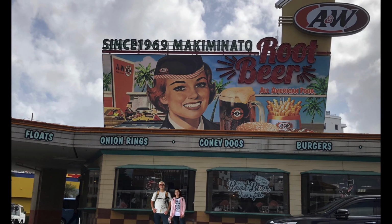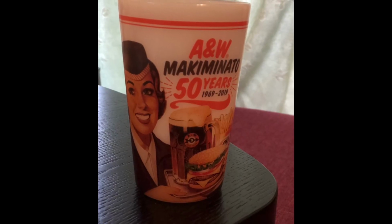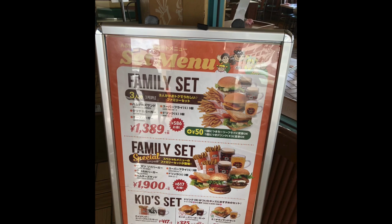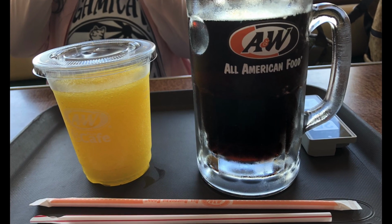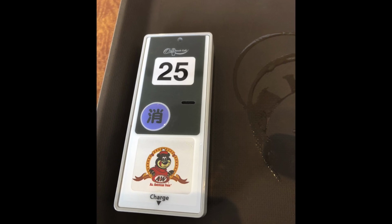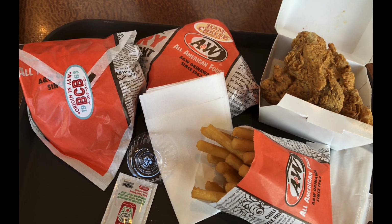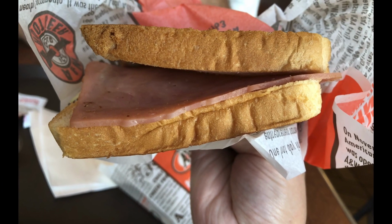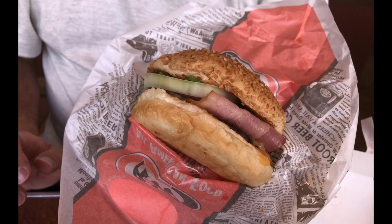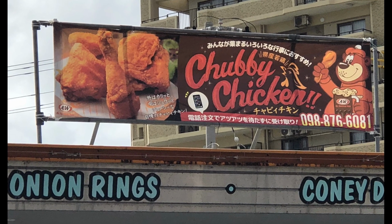Finally, it was time for a good lunch at A&W. And I highly recommend the chubby chicken at A&W, hands down.